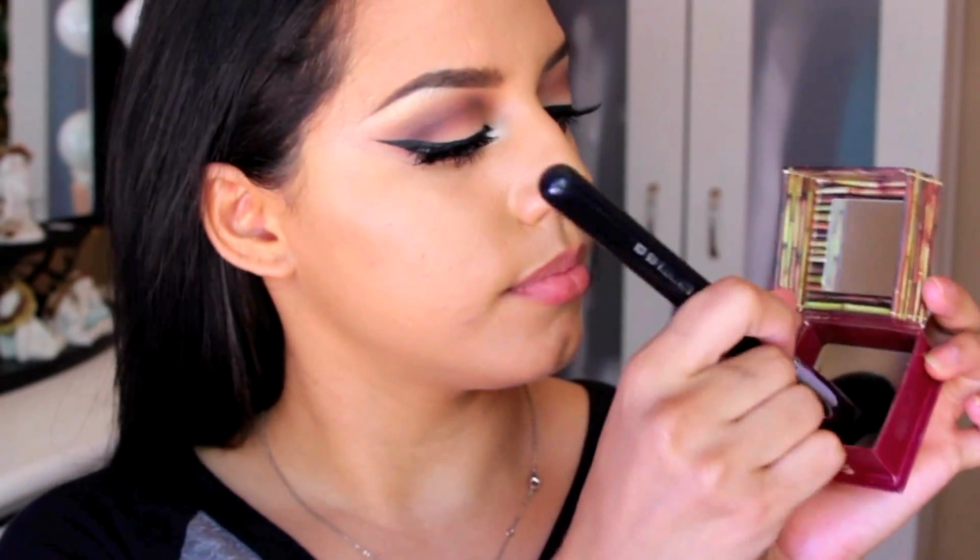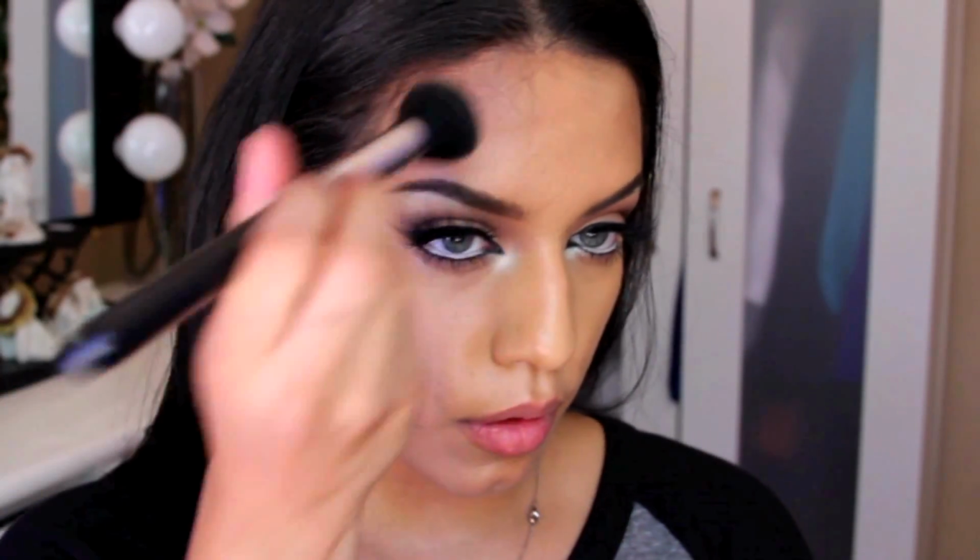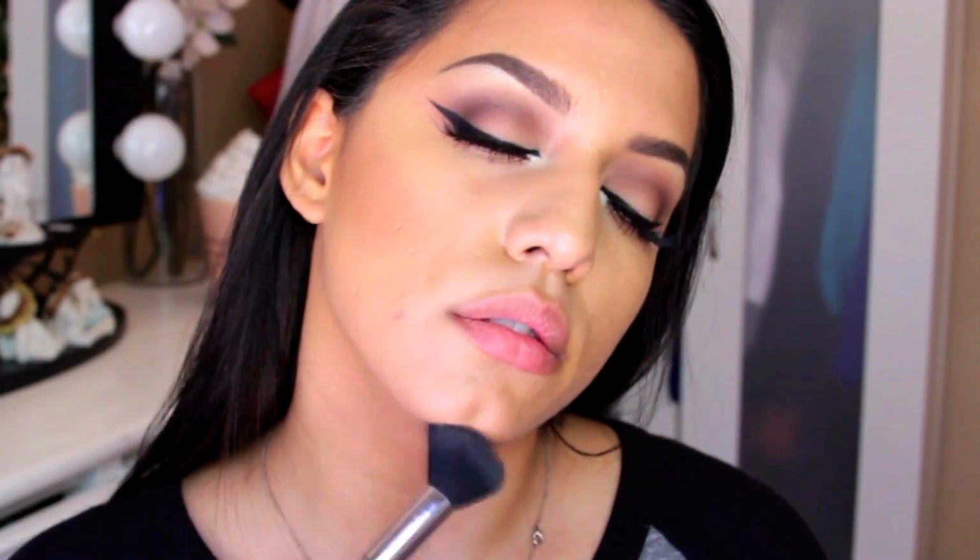Now moving on to my face, I'm going to be taking my Hoola bronzer, and I'm just going to start chiseling out all my cheekbones and my features. I like to go along my cheekbones and then bring that up to my hairline and temples, and I also bring it down on my chin. This just helps slim down my face a bit.